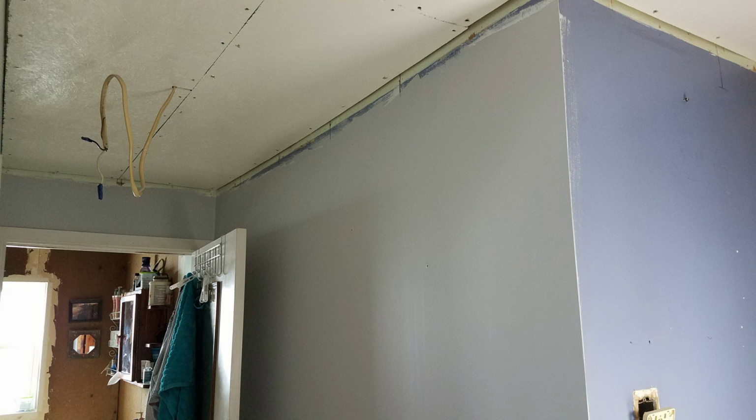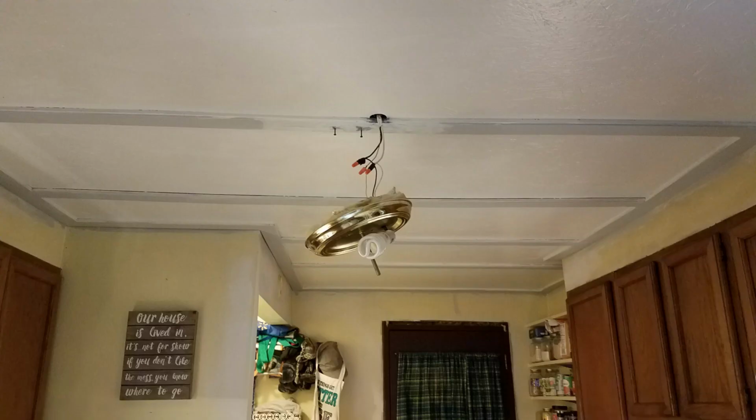Alrighty, and before I end this here, I just want to show y'all how the kitchen's looking. I'm just kind of working on it in between the dining room there. The ceiling was already built in there. We're just making it a new color. So if you see there, that's the progress. So I have the white part done there.